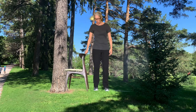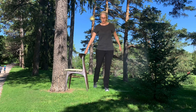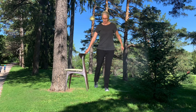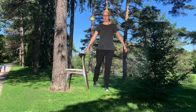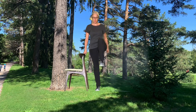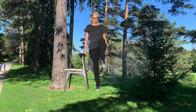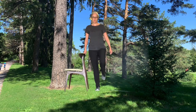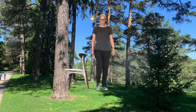Holding on to your chair, you're sideways to your chair. You're going to touch back, knee up. Touch back, knee up. One more and we switch. Switching leg. Last one. Great. Now toe touch forward, alternating each leg.